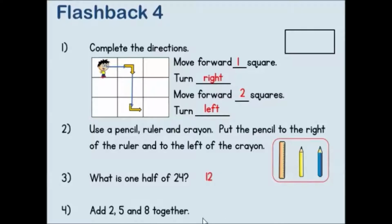And add 2, 5 and 8 together. When I looked at this, I thought, oh, that's easy because 8 and 2 I know makes 10. Add the 5 makes 15. So hopefully you got on really well with that. Have a little look through, mark your answers. If you did get any wrong, just pause the video and go back and see if you can work out and unpick where you went wrong.